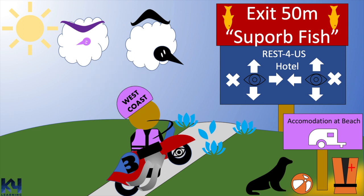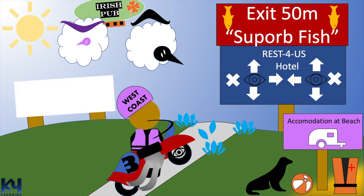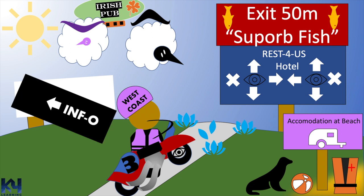And what muscle facilitates pupillary constriction? Well, the iris. And to remind you of this, we'll add a blimp in the background advertising an Irish pub. Irish sounds like iris, sphincter muscle for pupillary constriction. You get it. For our final segment, we'll erect our last sign, which shows directions to the info.